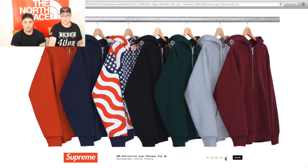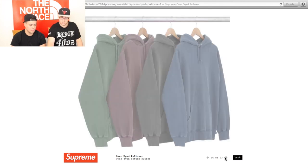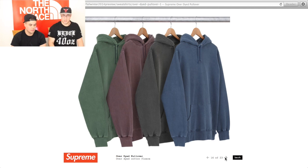But like I said, this is going to be like a twofer because the other item that I really liked was this overdyed pullover. Like I said, Supreme does that little rustic looking, aged pieces throughout seasons, and they put the script logo again on the exact same spot that they put the 3M on the last zip up that I just showed. I really like this. It's just a very basic hoodie. I know it's probably going to be really expensive, but honestly I really want to kind of alter it myself and add some holes and give it a more vintage look, like an 80s pullover that I got from my grandpa or something like that. I don't know, I just really like that look for this winter actually.